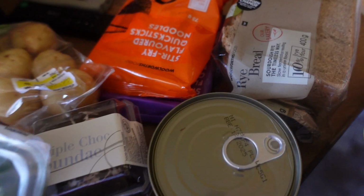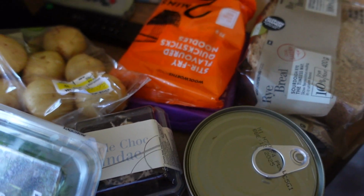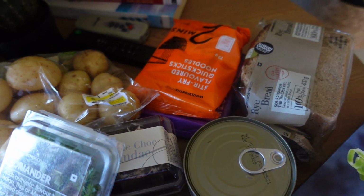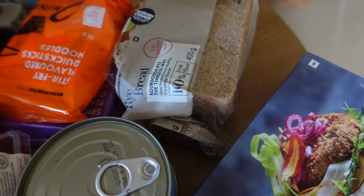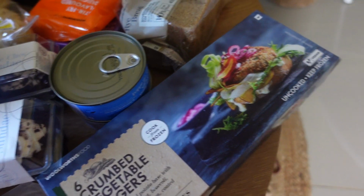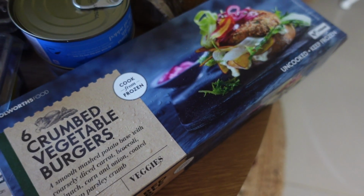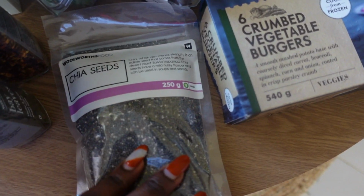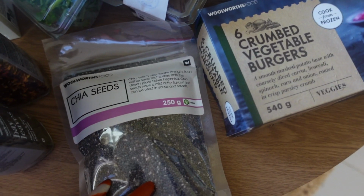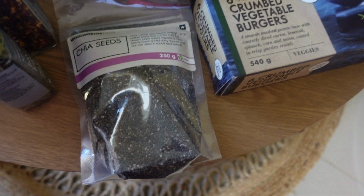I have some baby tomatoes. I got some 2-minute noodles. I've actually never gotten them ever since I started living on my own, but I want to put those in a soup as well. I have some ripe bread there. I also have these crumbed vegetable burgers, which I am addicted to. I got 2 cans of tuna. I also got some chia seeds because I was running out of those. I've really been loving chia pudding, so that's gonna go into that.